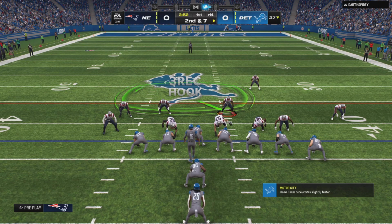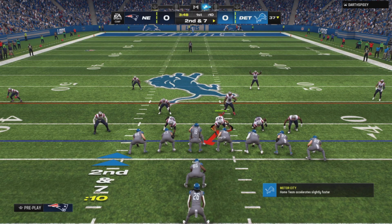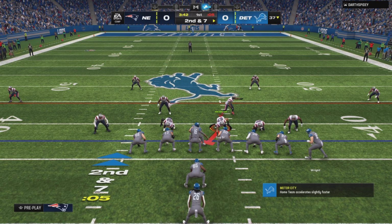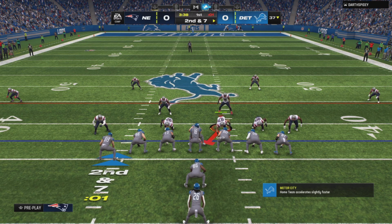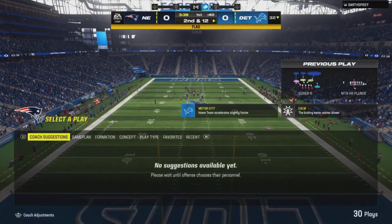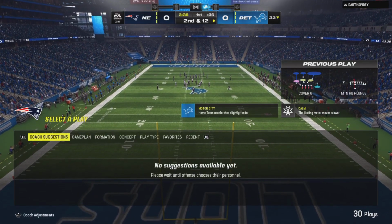Here's a second down and 7 from the 37. Rick Blair. So they accept the penalty, of course, and push the offense backwards a bit.